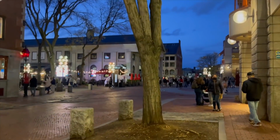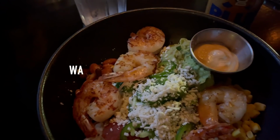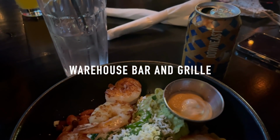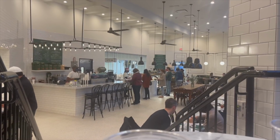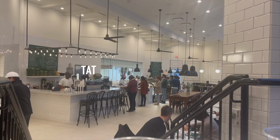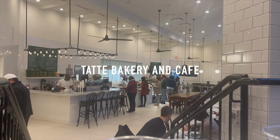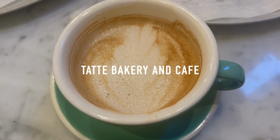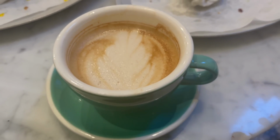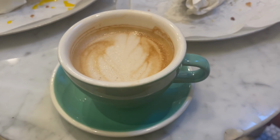And then at night there was severe weather, so we actually went to Warehouse Bar and Grill right around the corner from our hotel, and I got to try another Down East cider, which was really good. It was the blueberry one. And then the next morning we went to Tate again because it was really good, and we just needed something quick before heading to the airport. I had a breakfast sandwich again, and I tried the winter spice latte, and it was one of the best coffees I've ever had. And then we went to the airport.